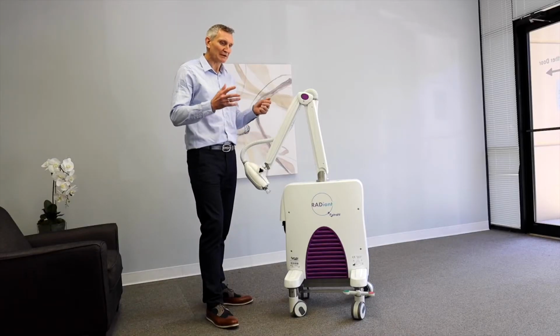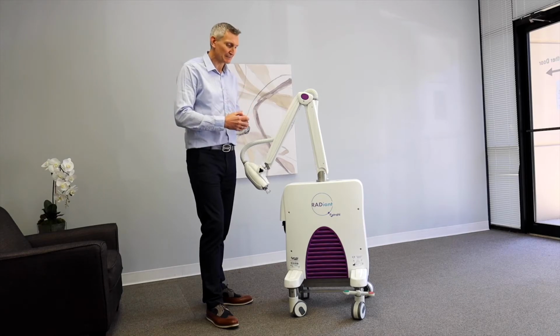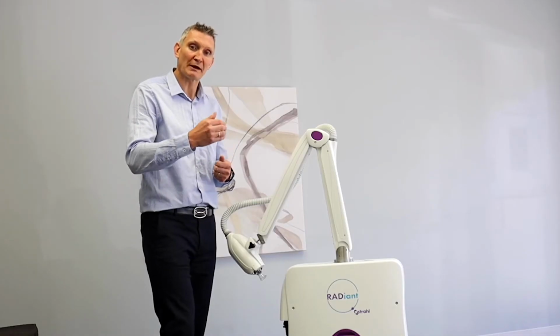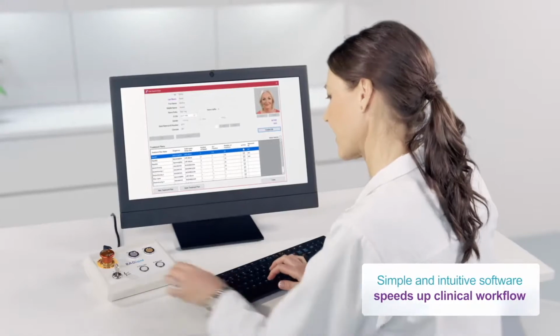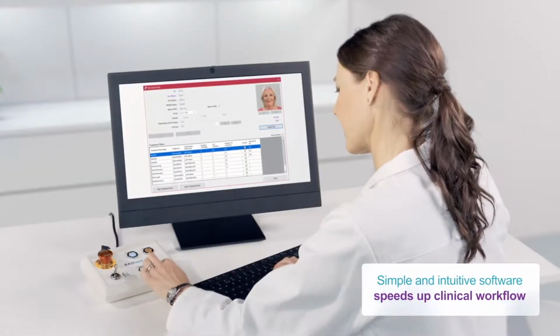The software that we deliver with the system also helps integrate with your practice. It's very simple for your operators to use. It ensures safety of your device by making sure that the right filter and applicator are selected.